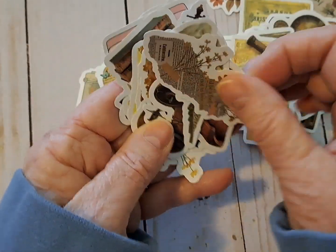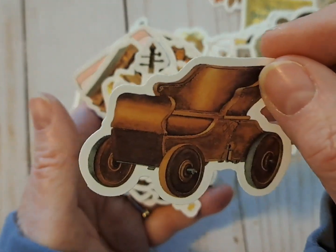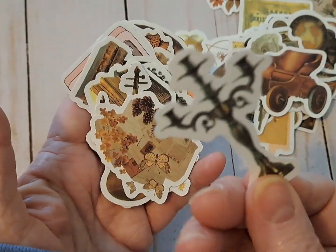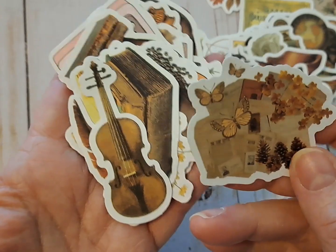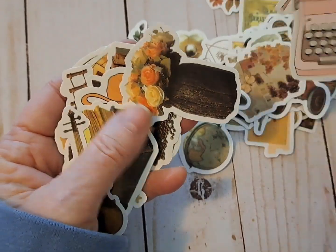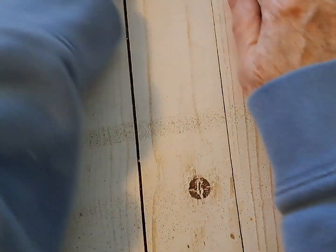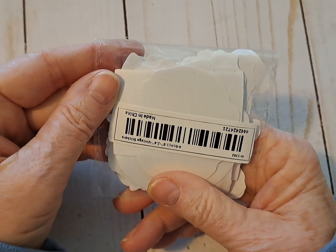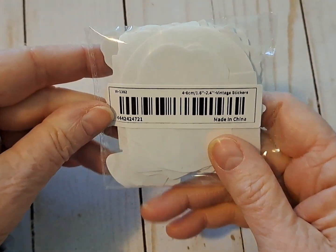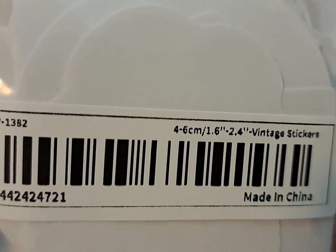So this looks more like a little vintage pack, I would say. It's like a little vintage car and candelabra, violin. So I'm happy with these. Well, that's cute. So fun. Put that in a pile. I like just pulling things out. What does this say? It just says vintage stickers, but if you look that up, I don't know that you're going to really get anything. You can try that W1382.